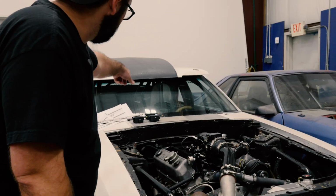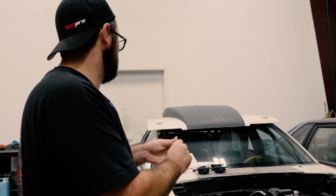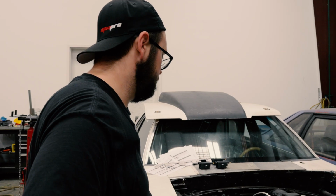He put a funny car cage in it. We still have to get it certified. We're not super worried about that for the event. And see what kind of damage we can do. I'm excited about this one.